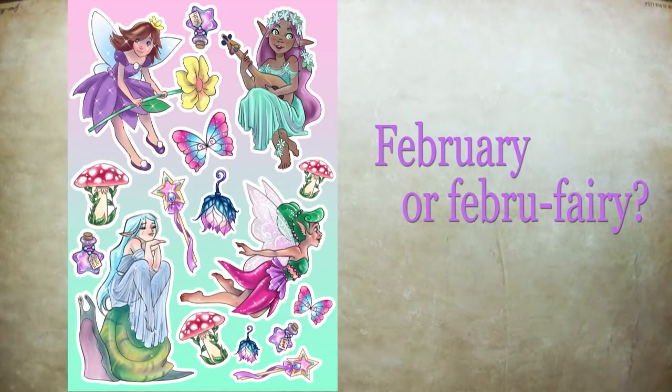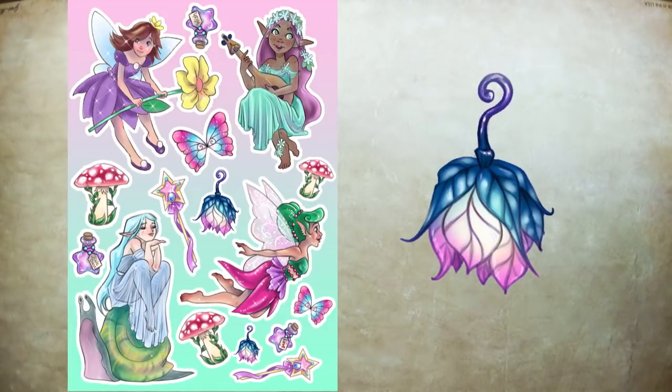So February, I completely sold out of, so I'm just showing you a picture here. It has several different fairies featured in the sticker pack with a bunch of fun little fairy things. Like my favorite one, which I actually have stuck on my camera so I look at it all the time, is my fairy lantern, which is made out of a flower. Oh, I love this one so much.